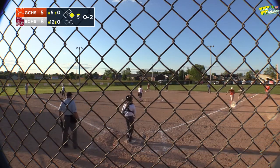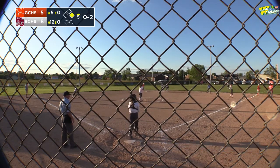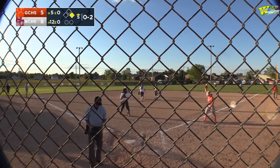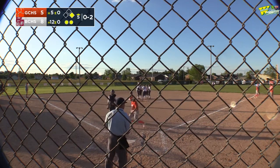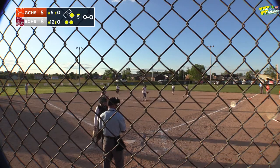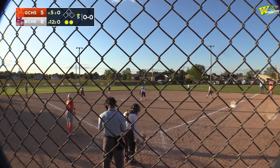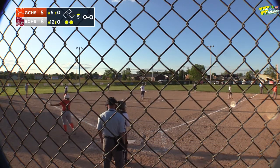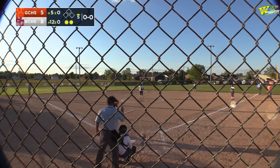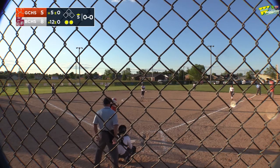And looking for the double play. And I believe they did. Yeah, there we go. Double play there for the Lady Tigers, turning two. Little 4-6-3 action there. Ooh, I like that with your positional numbers. So two outs here.